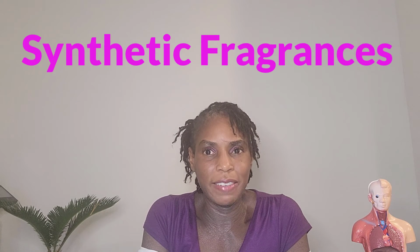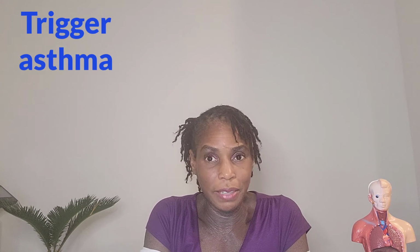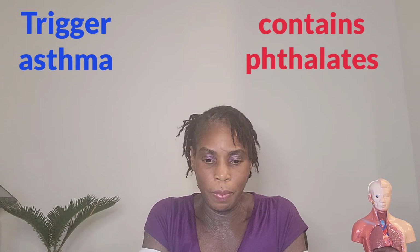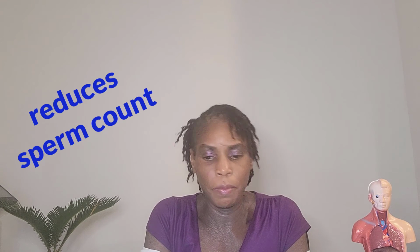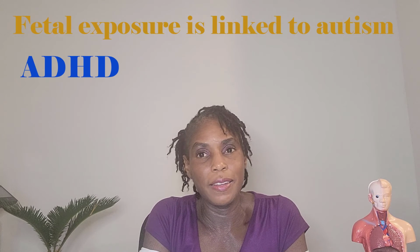Our 11th ingredient to avoid is synthetic fragrances. This is a big one for me. I have to avoid anything that has any sorts of fragrance in it. And even if I buy a perfume or something, I have to put it on my clothes. I cannot put it on my skin at all. So this is the reason why we want to avoid synthetic fragrances. It can mimic estrogen. It triggers asthma. It reduces sperm count. It can lead to reproductive malformation. It is also linked to liver and breast cancer. It is linked to diabetes and obesity. And fetal exposure is linked to autism. It is also linked to ADHD and neurological disorders.